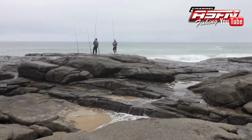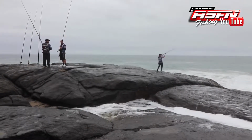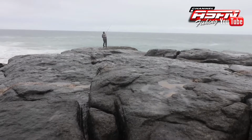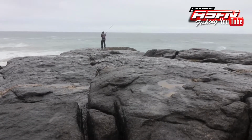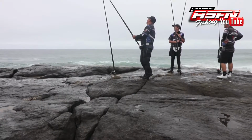The first few hours started off very slow, and we were hoping that it would pick up as it got a bit later in the day. A lot of these deep water points can be treacherous, and you need to know your footing like Dean clearly does on Splash Rock as well.